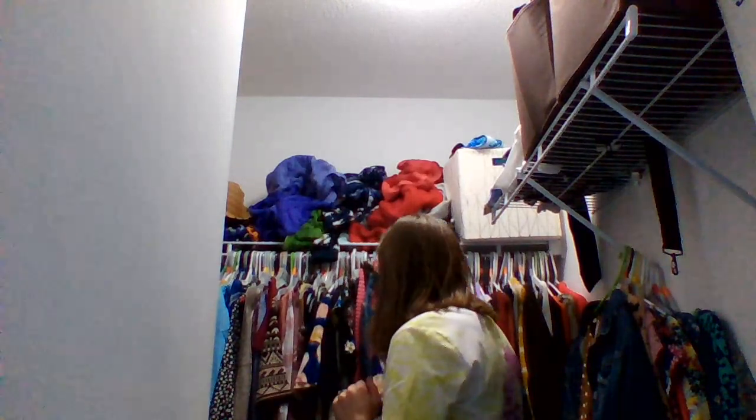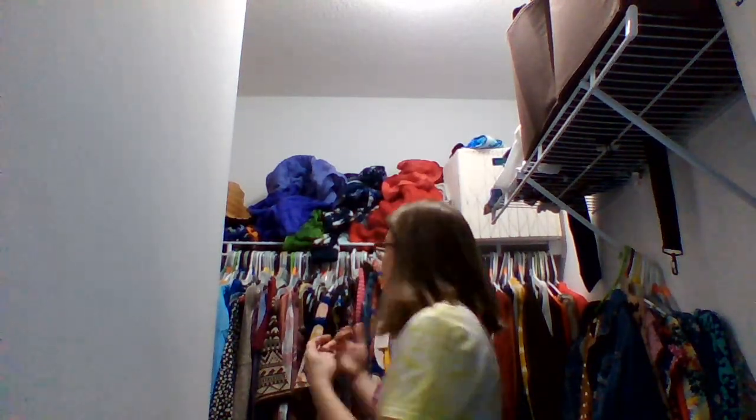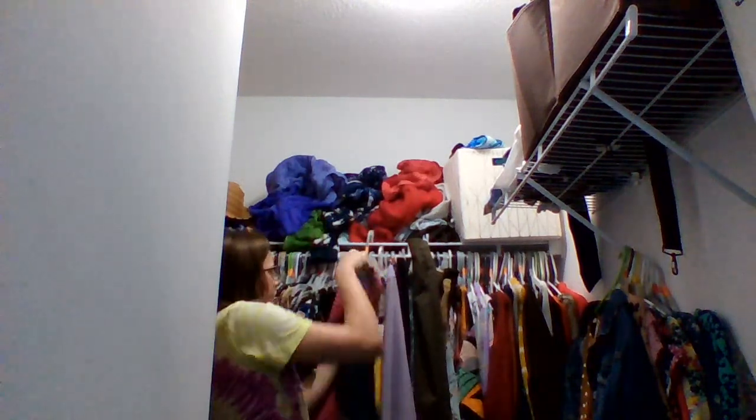So yes, definitely get a midi skirt and a maxi if you don't already. You need to add those two pieces to your spring wardrobe for sure, in my opinion. And then another thing that is a necessity for everyone is a denim skirt.